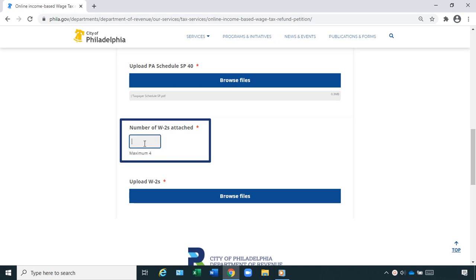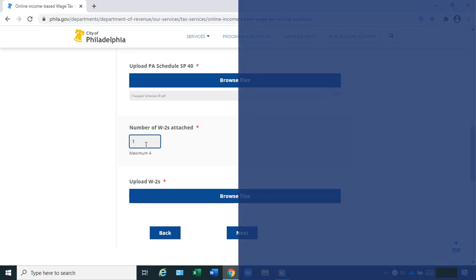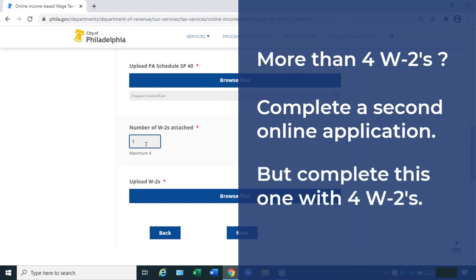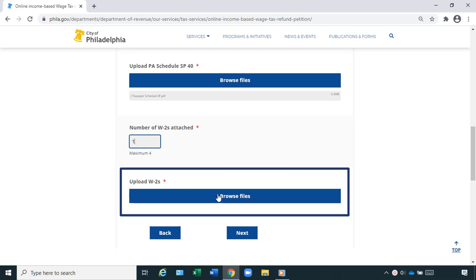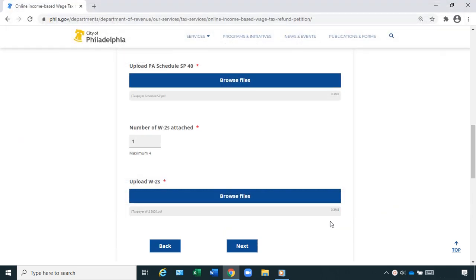Under Number of W-2s Attached, type the number of W-2s you received for work you did last year. If you have more than 4 W-2s, you must complete a separate application for your remaining W-2s, but you should complete this one with the first 4 W-2s. Upload your W-2s by selecting Browse Files. To upload, your W-2 must be saved as an electronic document on your device. Find the document on your device and select Open. Select Next.